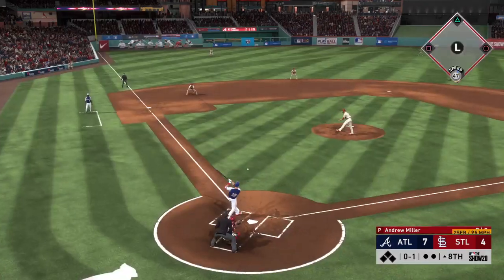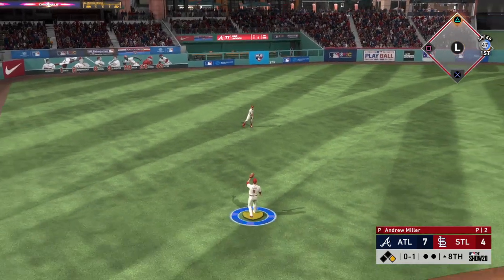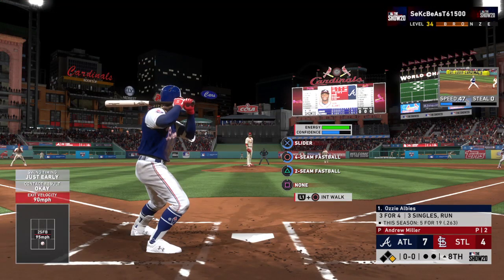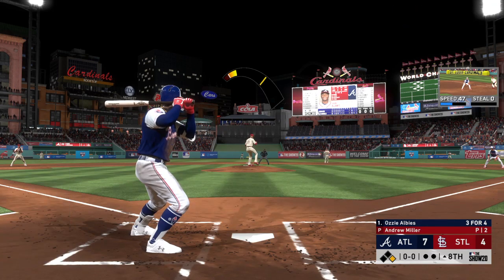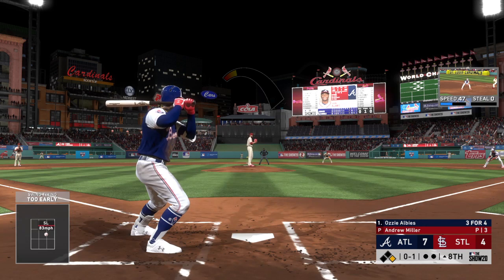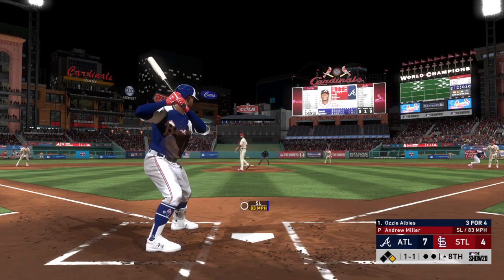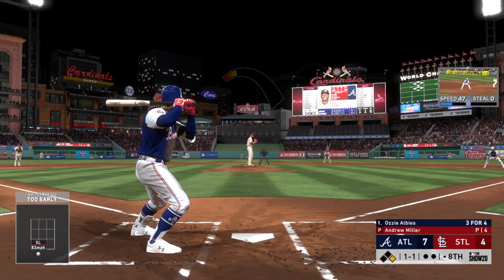Ready with the 0-1 pitch. Hit sharply on the ground to the left. A diving try, but it's through into the outfield. Now batting, second baseman, Ozzie Albies. At the plate now, Ozzie Albies, as he comes up empty on a pitch right down the middle for strike 1. 3 for 4 so far, and seeing it well in this ball game. Check swing, but he held up in time. Ball 1. Nobody out, runner on first.